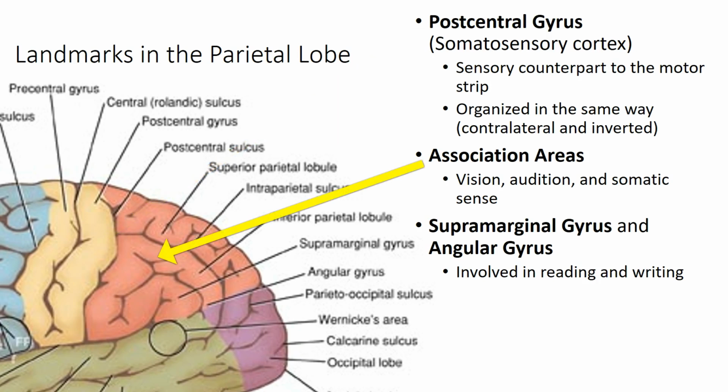We also have the more general association areas where visual, auditory, and somatic information are brought together to be understood as a complete picture of our senses of the world outside. In the posterior and inferior part of the parietal lobe, we have the supramarginal gyrus and the angular gyrus, which are important structures involved in reading and writing. And again, that location kind of makes sense. It's where the temporal lobe, the occipital lobe, and the parietal lobe are all right next to each other. So we have visual information from things we read or want to write connected to auditory information about what speech sounds are.